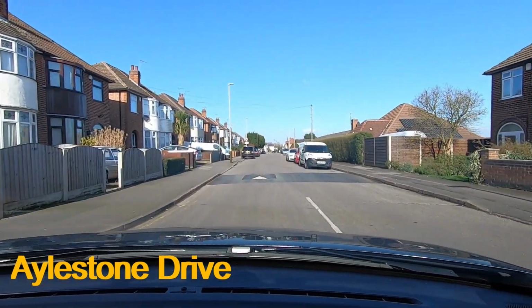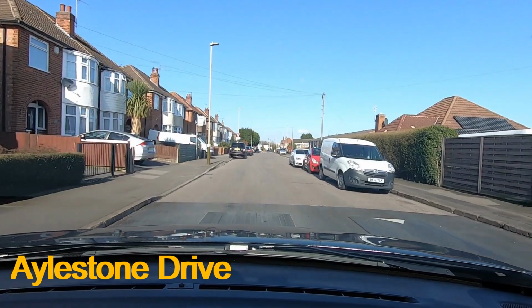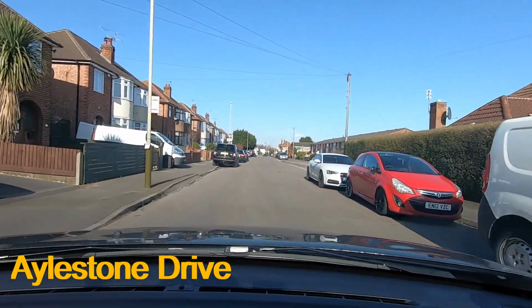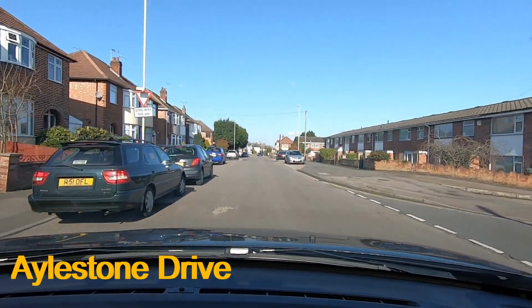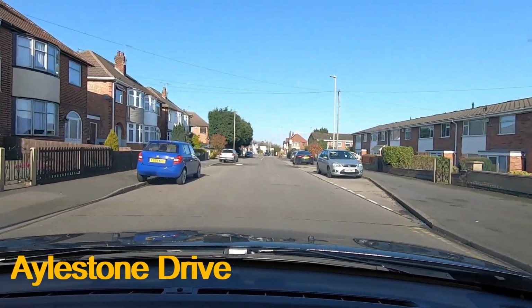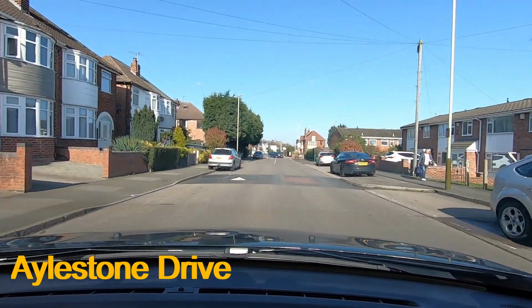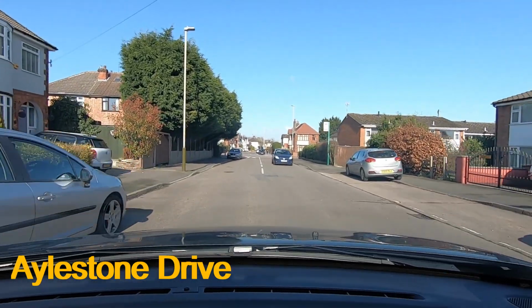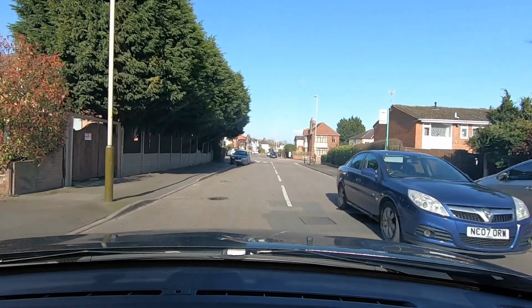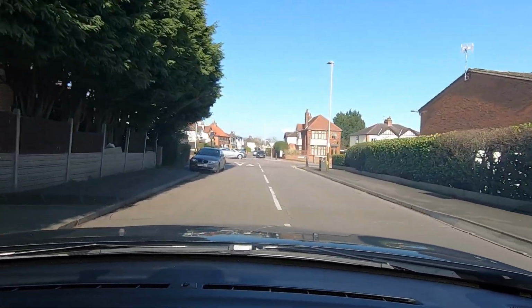Now the thing about this Aylestone Drive here, these speed bumps are ridiculous. They're as ridiculous as the traffic light was earlier today. So just be careful as you go over them. You want to be going over them at just under 20 really, just to be kind to the car. See how that moved the car around?